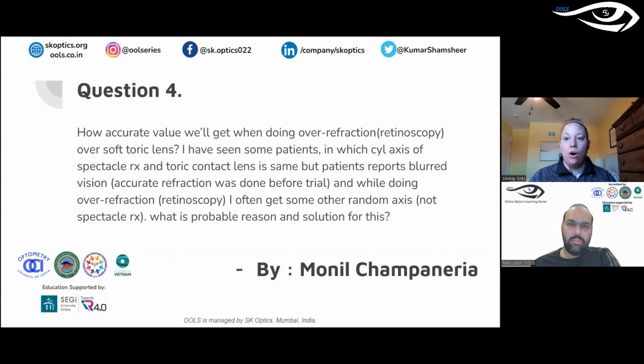calculation with your overrefraction, which in this case is your retinoscopy. And then you can calculate the next best lens. Right. Yeah. I think the best would be putting the lens, as you said, as close as possible. And I think most of the time it does solve the problem. You might get this kind of problem in a very minuscule number of patients, but that cross-cylinder calculator would do the job, right?